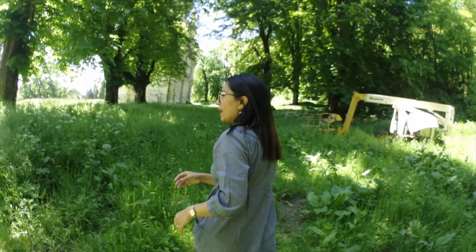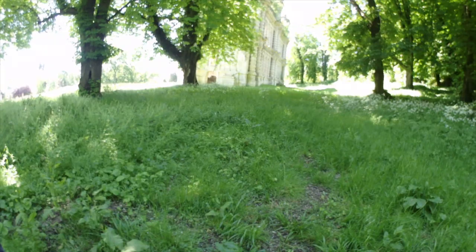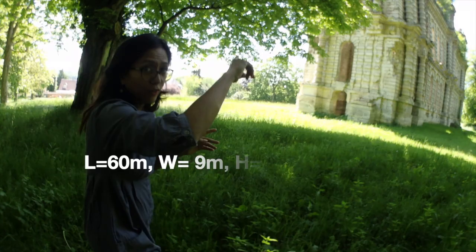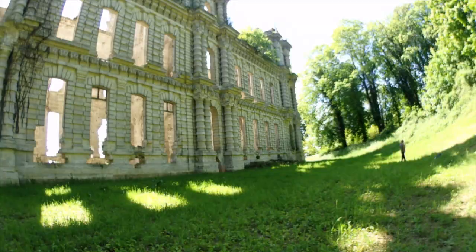Et la largeur en bas, c'est 60 mètres. Et la hauteur 40 mètres. Ça, c'est vraiment haut, par contre. Yes. So the château is 40 meters high, and the width is just 9 meters. The length of the château, la longueur, is 60 meters. So 40 height, 60 length, it is 9 meters wide. Tiens.